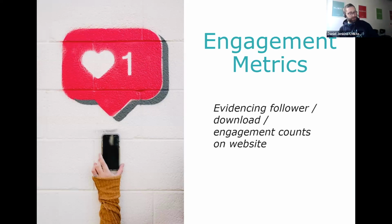A final little trust signal that you may not have considered is more heavily demonstrating through your online presence engagement metrics. I've seen some fantastic stuff recently where a website might evidence its follower count on social media more clearly, or perhaps how many downloads an asset has had. So let's say you've got a fantastic white paper, a document or a report, and it's gated content. Are you able to put a small widget on your website that says this has been downloaded 1,000 times in the last month? That sort of thing can help get people over the fence.